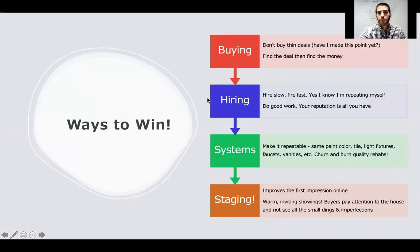Some ways to win with flipping. On the buying side, don't buy thin deals. I hopefully have made this point already. Good tip is that you find the deal and then you find the money to finance it. If it really is a good deal, somebody's going to want to fund it. If your hard money lender is looking at the deal and says, gee, I really don't think that you have the reno cost right, or I think that you're overestimating on the ARV, listen to them. I've heard stories on podcasts of people that have heard that before from their hard money lenders. They say, no, it's going to be fine. They find money from another source, then they end up losing money on the deal. So watch out for that one.